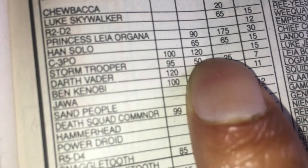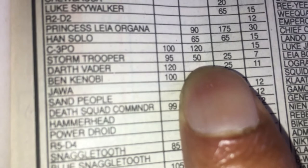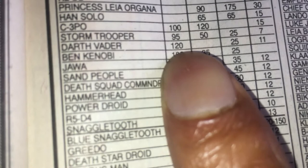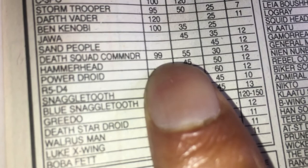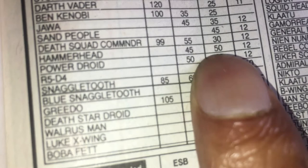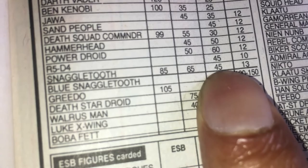C3PO on the Empire cards is 120. That would have been a Kenner, most likely. Stormtrooper 50, 25 on the Return of the Jedi card. Darth Vader was 25 on the Jedi card, 120 on the Star Wars card. Ben Kenobi was 100, 35 on the Empire, 25 on Jedi. Jawa 45, 35 on Jedi. Sand Person was 45. Death Squad Commander was 100, 99, 55 on Empire, 30 on Jedi. Hammerhead 45 on the Empire, 50 on the Jedi. Power Droid was 50, 60 on Return of the Jedi. R5-D4 was 45 on the Jedi card.